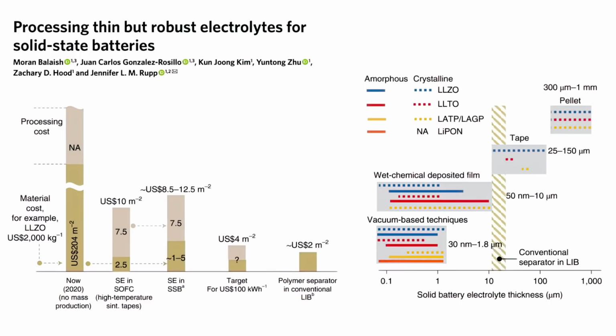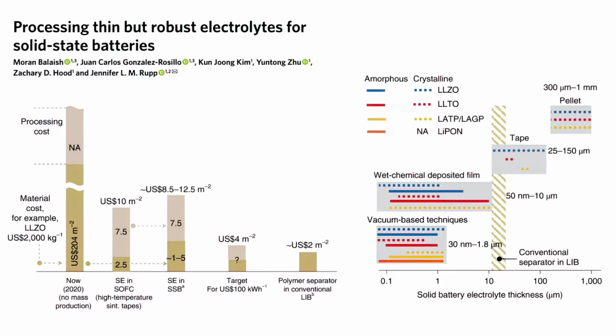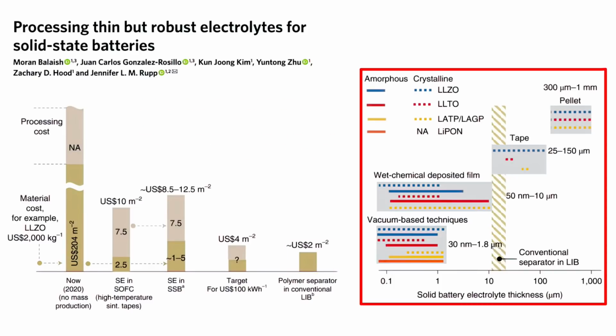This is significant because one of the primary cost drivers in solid-state batteries is the solid-state electrolyte, which usually runs about $2,000 per kilogram. For a solid-state battery to be profitable, the cost of the material per kilogram needs to be closer to $20 per kilogram. But not only does it need to be cheap, it needs to be thin. If the solid electrolyte is too thick, even if it's cheap, it'll blow out the cost targets.